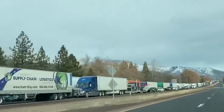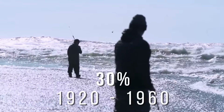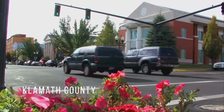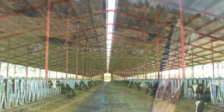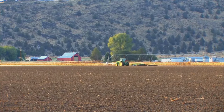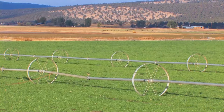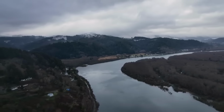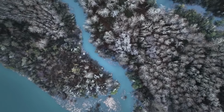In Siskiyou County, California, the population increased by over 30% between 1920 and 1960. Klamath County in Oregon saw similar growth. New industries flourished and farms expanded thanks to irrigation. By the mid-century, the surrounding agricultural industry in the Klamath Basin had grown substantially, generating over $600 million annually and creating 5,000 local jobs. But this progress came at a cost, one that wouldn't be fully understood for decades.